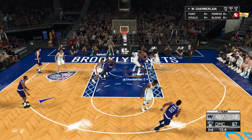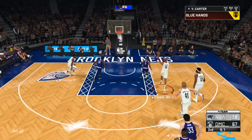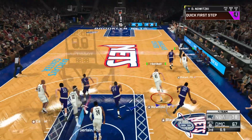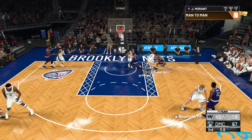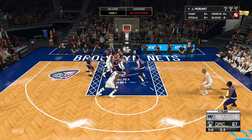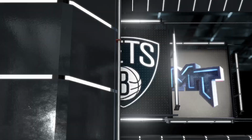Here's Cassell. And stolen by Chamberlain. And, oh, here we go. Carter's got it in the fast break chance. Trying to go for an alley-oop, but excellent defense and anticipation there to stop it. With 1 on the clock. Misses there. And superb job by Morant there, making sure to contest without fouling. That's how you play defense.